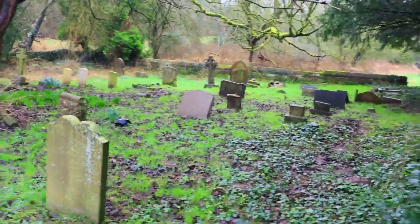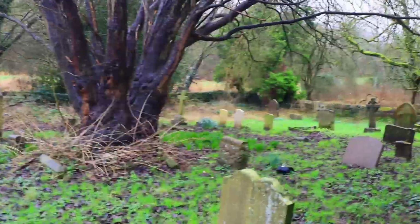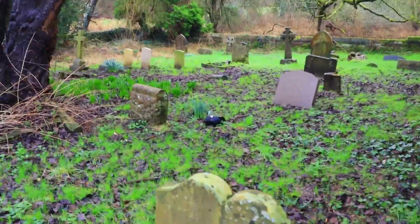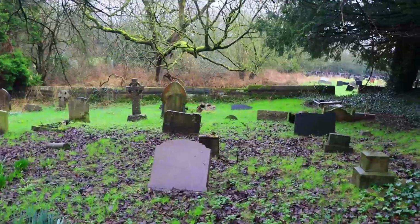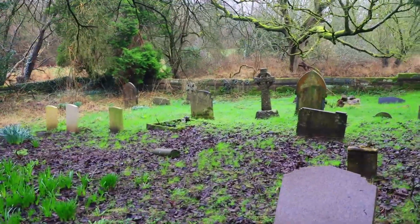We now venture down the bottom. I do say venture because it's like a ploughed field down here. So obviously these are a lot lower status graves.